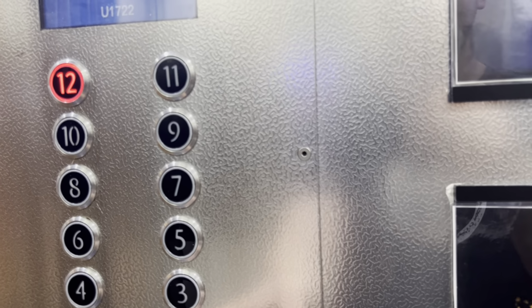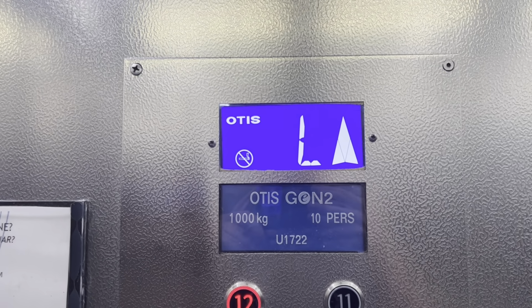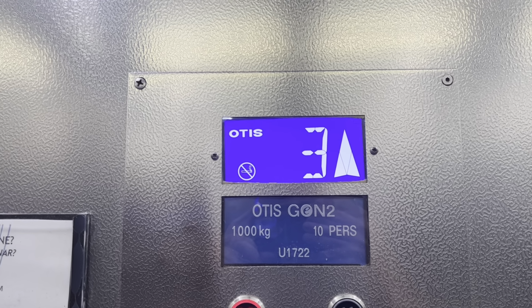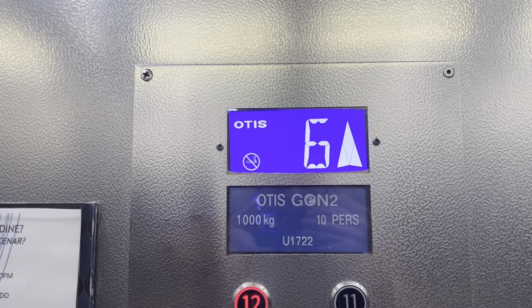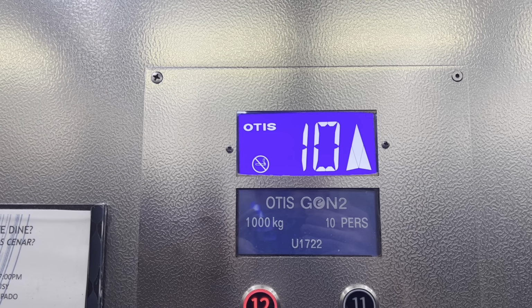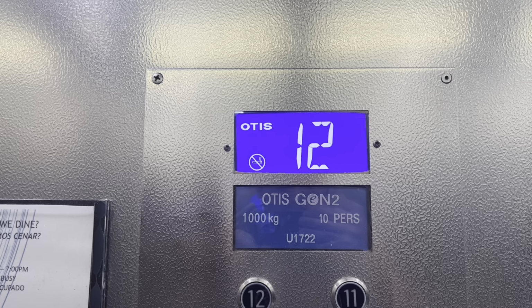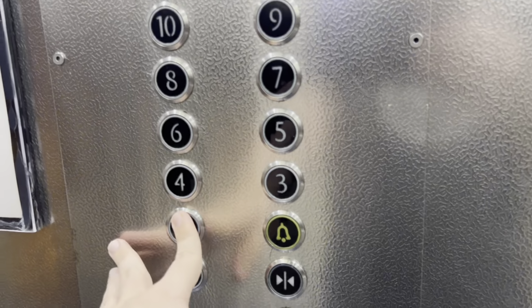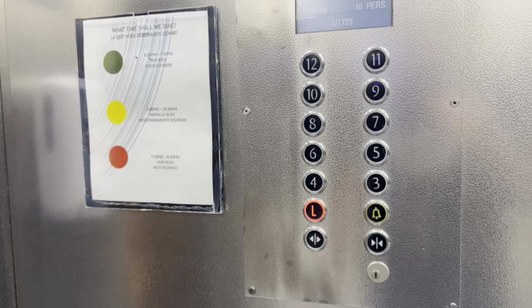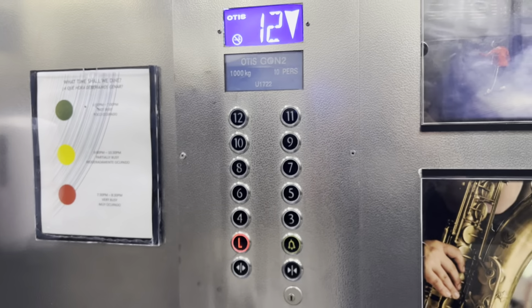Okay, gotta try and talk over the music. Man, it's a very slow door operator on this one, unfortunately. Yeah, I think 1,000 kilograms is either 2,500 pounds or 3,500 pounds.